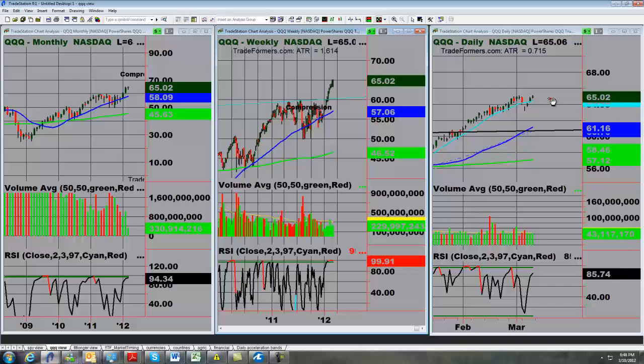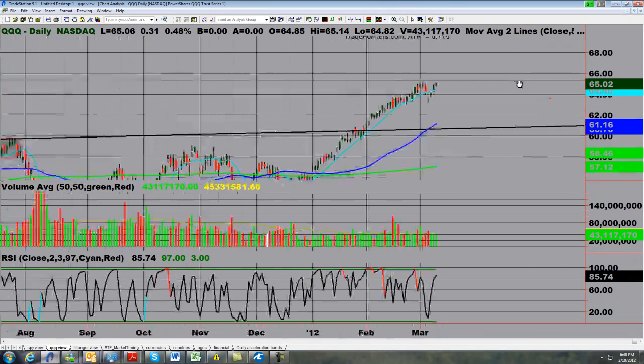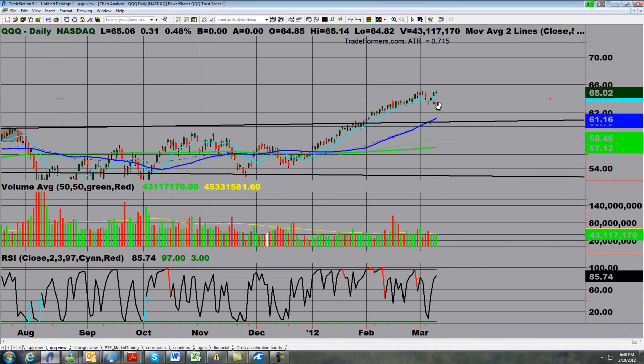Now, let's take a look at the Qs. Qs, a little bit different story. If you go to the daily chart, you can see that we only had 1 day close under the 10-day moving average. And again, similar scenario, since mid-December we've never closed under the 10-day moving average. That was the first close. You had 2 days there.